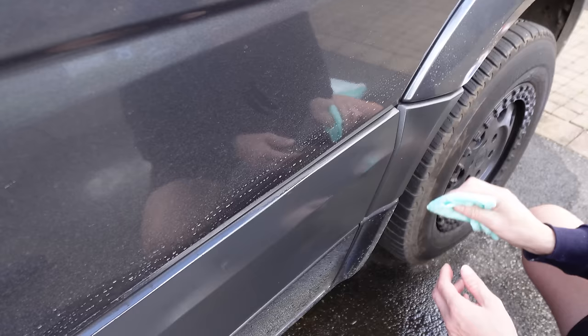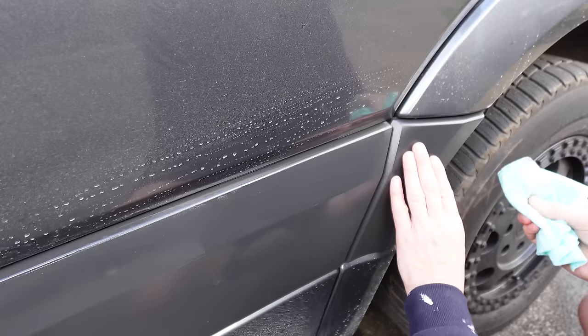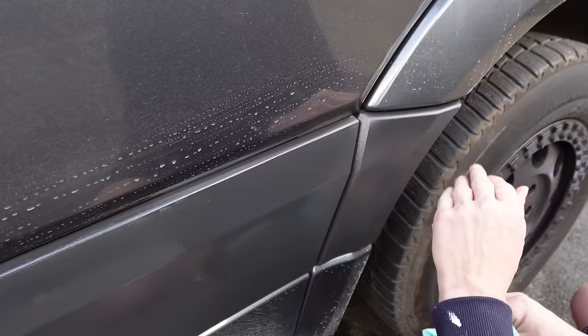And then you just do the same for each panel, bit by bit. And that will stay that color for a year, maybe. And then you just treat it again. When you wipe it, it feels sticky, but when you touch it, it's really dry to touch. So any dust will just brush off.